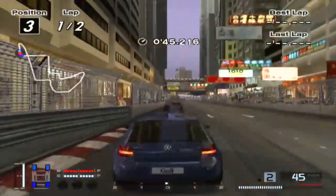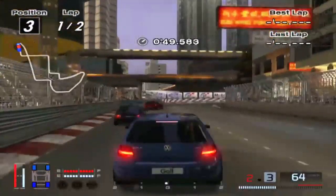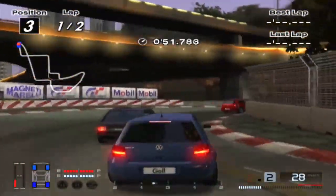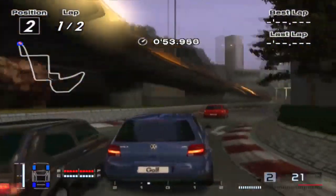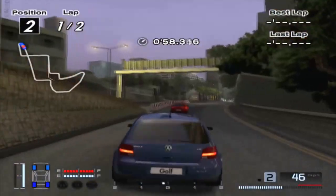This is a fun track. I love this track. It can be pretty annoying, though. Sorry, baby. I didn't mean to hit you, but I kind of stopped on it.